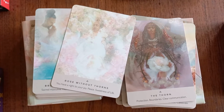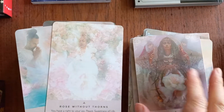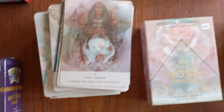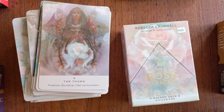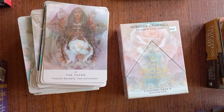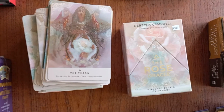It's so nice, and I love Rebecca Campbell's work. I think I'm always going to love her Light Seer's one the best. I'm out of stock, and I'm taking off the cards that are out of stock at the moment just to see if it will work or not. So you won't find it on the website.